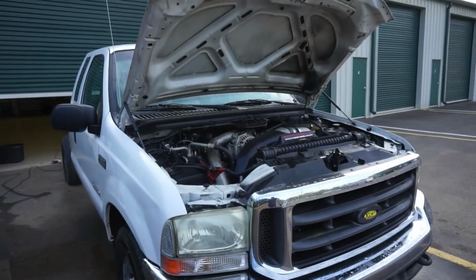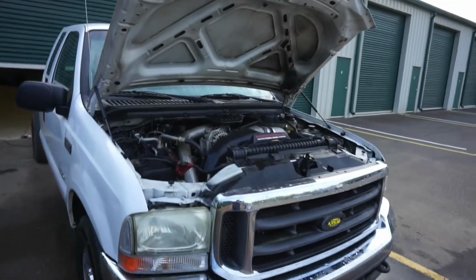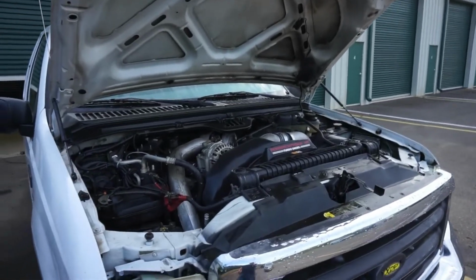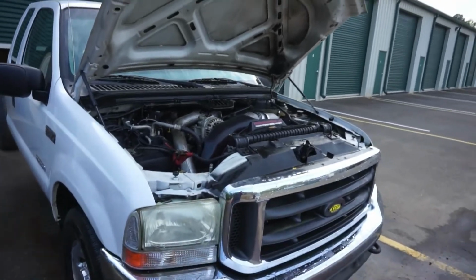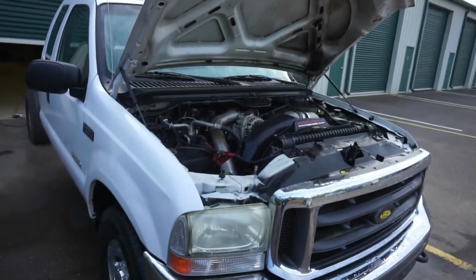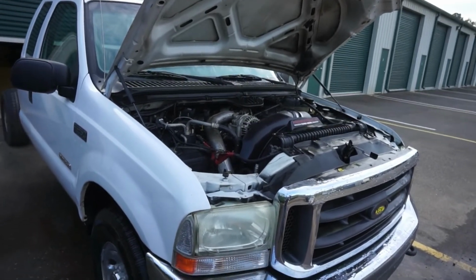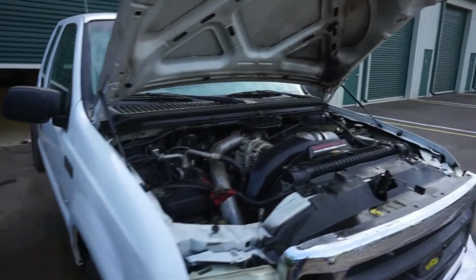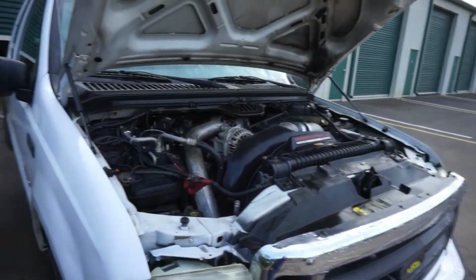I started to skip this part just because my camera was about to die when I started recording before I cleaned it under the hood, so there wasn't really a good comparison I could give you. But I will tell you, this thing was dirty under here. I mean, you can just imagine being an ex-construction truck. It was dusty, it was dirty, there was leaves. I mean, it was crammed full of just crap everywhere.